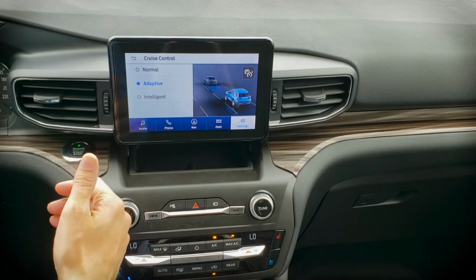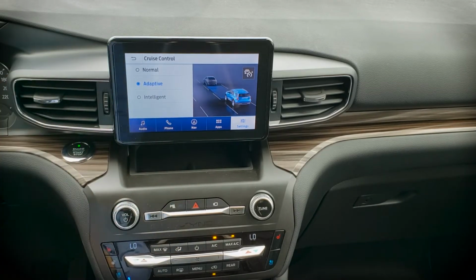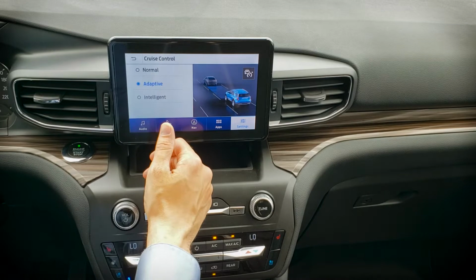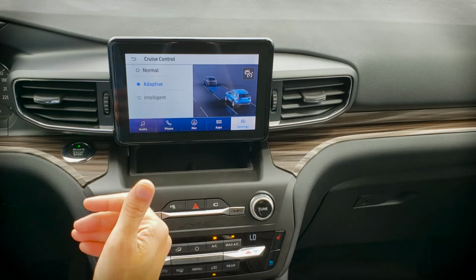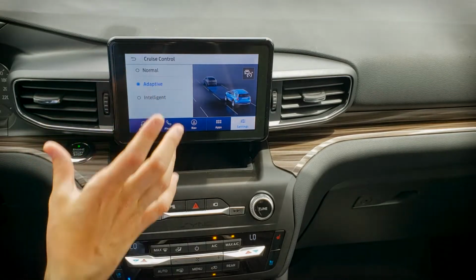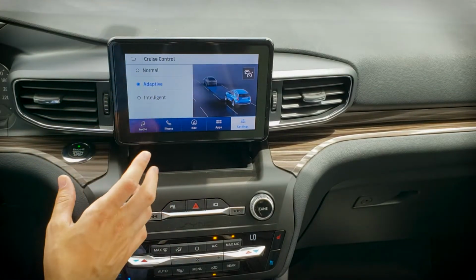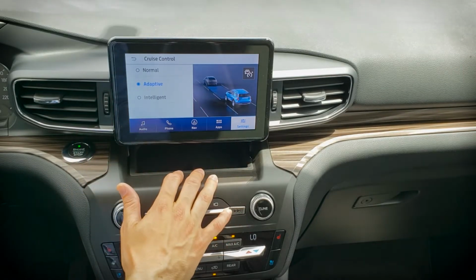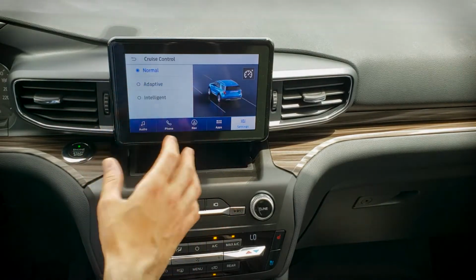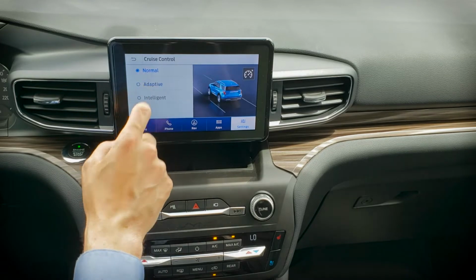So you set your cruise control to your speed, let's say 110 on the highway. If the car in front of you slams on their brakes, or if they start to slow down, your car will automatically slow down. If they get out of the way or speed up, yours will pull back up to speed again. So it's one of those set it and forget it. You don't need to worry about constantly restarting your cruise control, or if you have a preference to go old school, you can do that here.